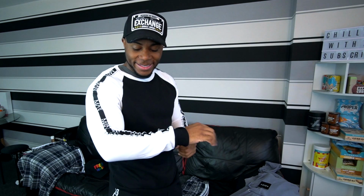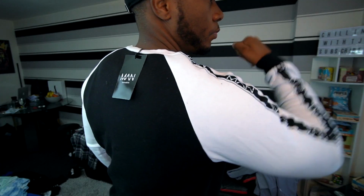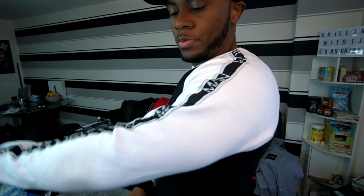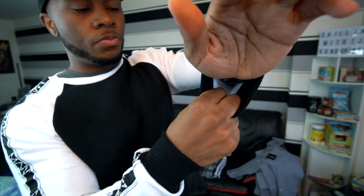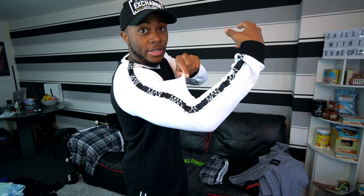Alright, and now here's the next thing. So we've got another tracksuit. I always like buying at least one or two tracksuits from BoohooMan. It's very, very thick. I can feel it warm already. So this is probably the thickest tracksuit I've got. Inside, super, super warm. It's very, very fleece-like material. I can feel myself really warm as it is. It's hugging the gains. This is a medium size as well.